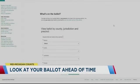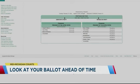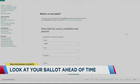So you're registered and you're ready to vote, but what are you voting on? Well, there's a way to see what's going to be on your ballot before you get it in the mail or go to the polls. Head over to WLNS.com/vote, and we have a link to the state's election website. Then all you have to do is choose your election, plug in your county, select your city or township, and pick your precinct. And then you'll see all of the races, questions, and millages that will appear on your ballot. And that way you'll have time to look into any of the candidates or issues and be fully informed when you go to vote.